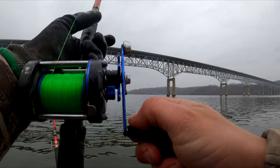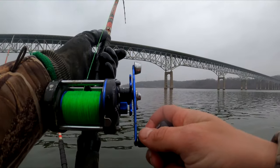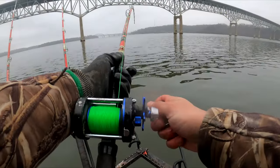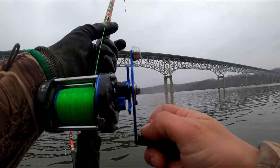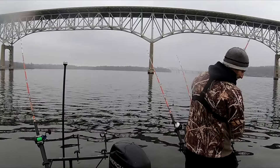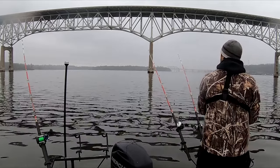I did put new baits on some of these, but this is an old bait, I believe. It's another decent fish. Definitely no channel cat. I'm gonna have four blues in the boat. Look at that. That one's biting.